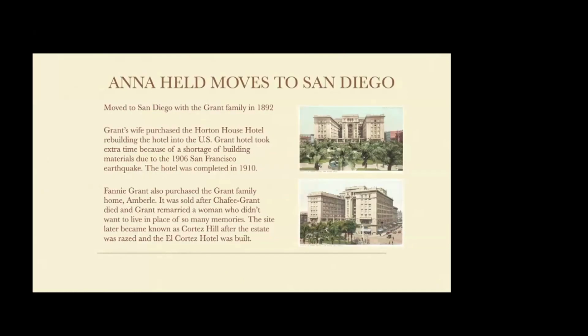They moved here in 1892, and Fanny Grant purchased what was called the Horton House Hotel. Grant Jr. had wanted to rename it after his father, as a memorial building. And he then decided, well, he'll have a whole new building built. But after he got started, there was an earthquake in San Francisco, and they got priority for all the building supplies. So it didn't start till 1908, and it wasn't completed until 1910.